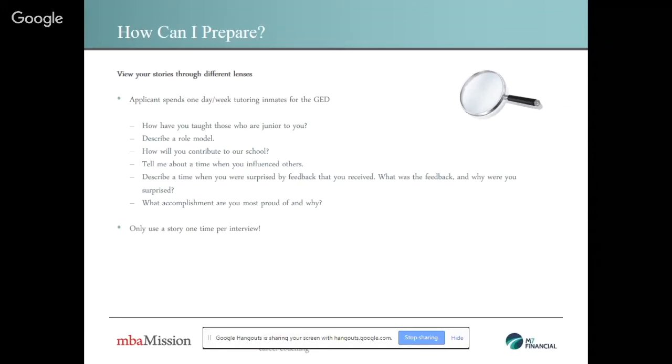The fastest way to think about how to tell your stories and ace the interview is to think about your stories through different lenses, right? I always tell my clients when we're doing our interview prep that, if you're trying to practice for every possible question that they could ask you, you're never going to be able to prepare, right? You could prepare for 10,000 questions, and then they could ask you the 10,001st question that you did not prepare for, right? We don't want that. That's not the way to do it. You don't prepare for questions.